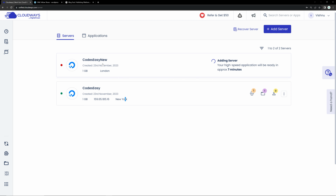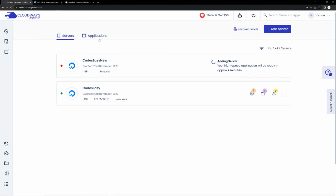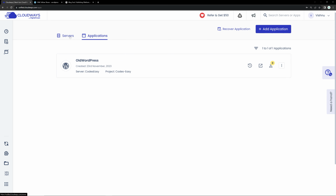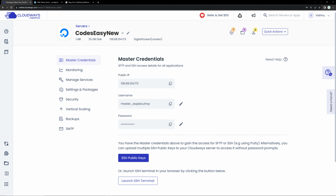And we'll also be having a new WordPress application. So if you go to the applications, you can see we are only having one right now. That is the old one. Now, after completing this, we will also be having a new one. Okay, so let's wait for this to complete. So our new server is ready. You can see that we are getting the new IP address. And you can see the details here.